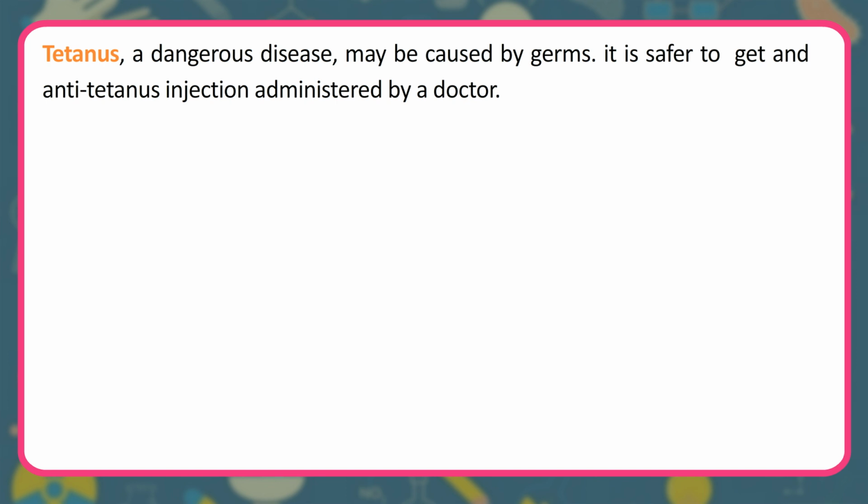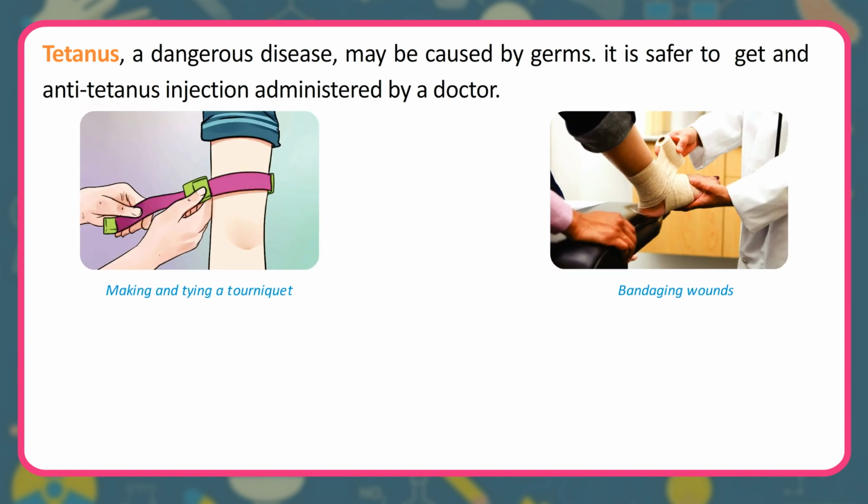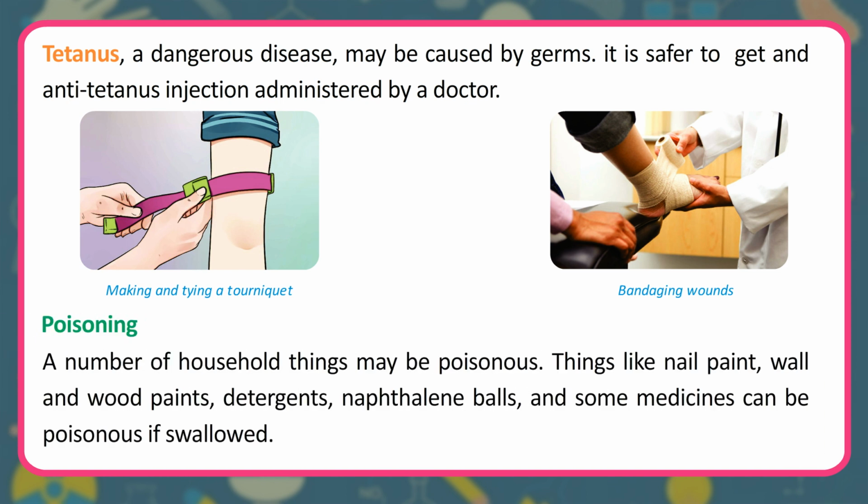Tetanus, a dangerous disease, may be caused by germs. It is safer to get an anti-tetanus injection administered by a doctor. Making and tying a tourniquet. Bandaging wounds. Poisoning.